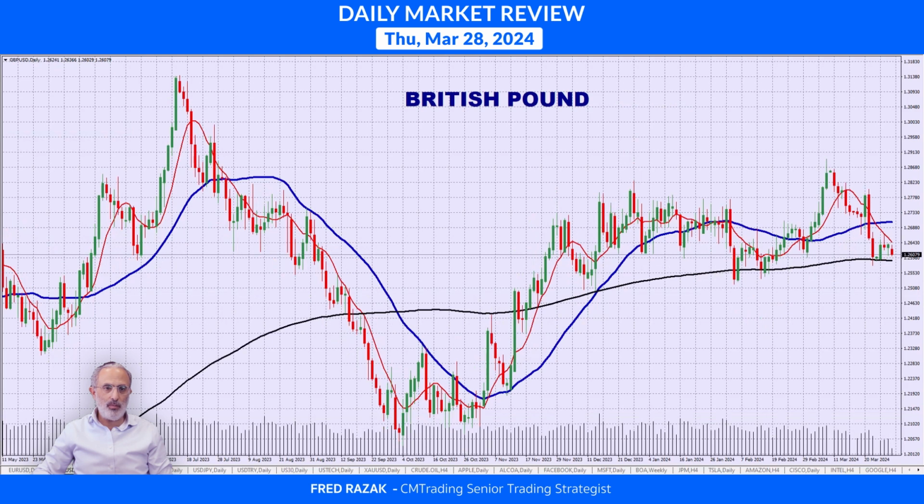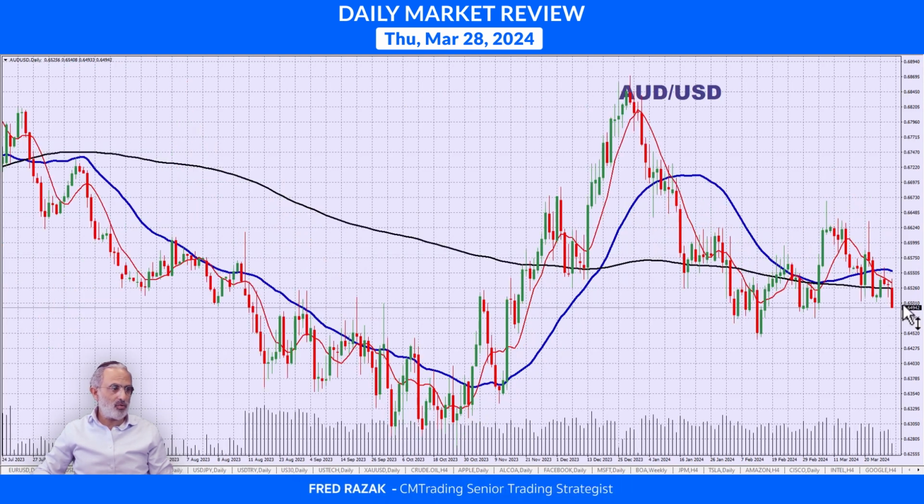Now, looking at the GBP USD, also on the downside, hitting almost that 200-day moving average. If it does hit it, that's important. I want to keep that on my radar as well. And looking at the Australian dollar, also pivoting lower as well.